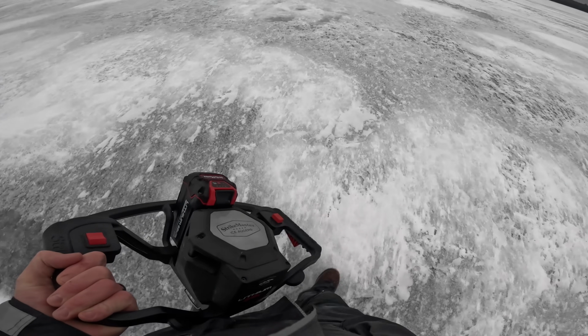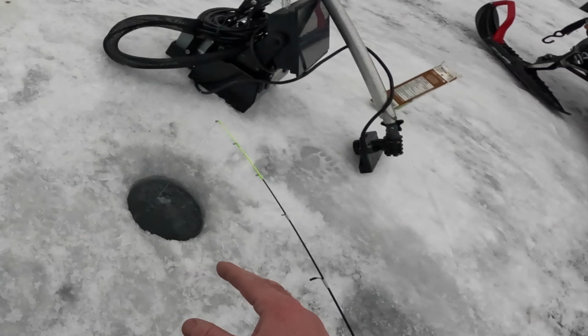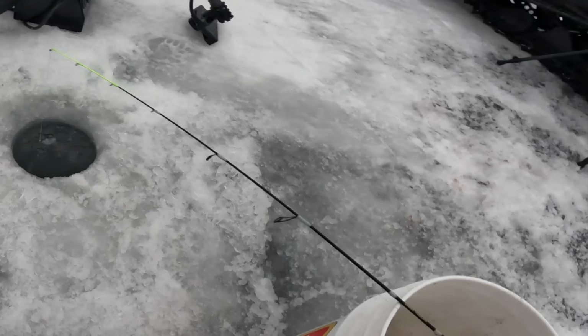As I was drilling that other hole, I walked back. See, there's one has picked it up off slack line. He's feeling no resistance right now. This is the 38-inch medium light. That steady pull, that's a walleye every time.